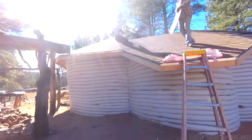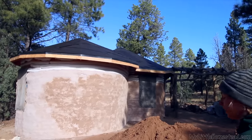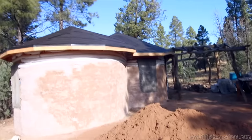We didn't get quite it all done yesterday. We got the tar paper done, and we got a little bit started on the shingles. Coming together really nice.